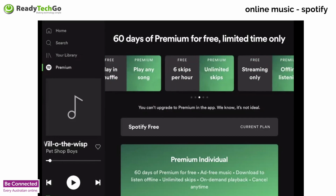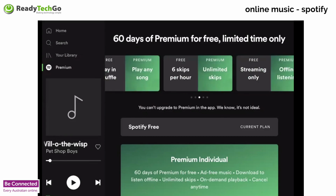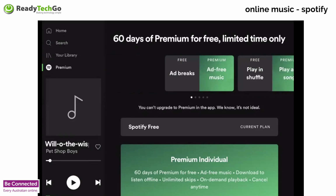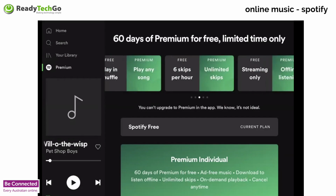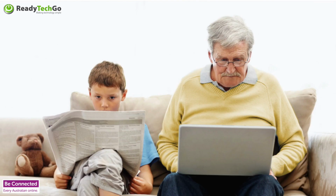Now, you've got all these different options here. So it's one of those things that be aware that any of these streaming services that are free have a paid option and they would prefer you to take that paid option. So they do put these little barriers in your way, such as having ad breaks, songs being played in shuffle and so on. So, they're those little ways that they're trying to make it a little harder for you, okay? Any questions on Spotify?